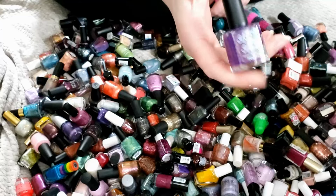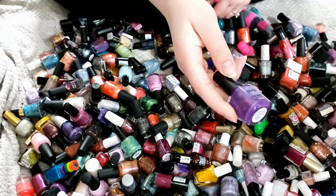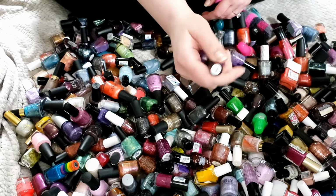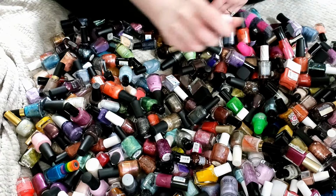Here's a Sassy Sauce that I'm looking at in the bottle, and I kind of still want to keep it. It's got a really fun shimmer. It says it's a thermal on the top, but I'm sure it's dead, but I think I'm going to hang on to that one too.